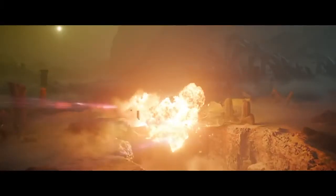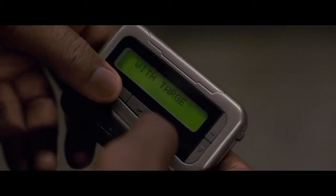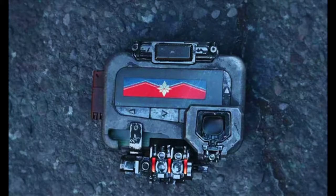We also get a little snippet of an action scene, which we believe to be the Star Force mission. We then get a shot of a young Ronan looking down upon Earth, and this could be because he's in charge of looking over that quadrant of space, or because he knows that he's sent people there to handle the Skrull. But I guess we'll have to wait for the film to actually find out. We also get a look at a young Nick Fury with the pager that we see him use at the end of Avengers Infinity War, which I think is just like a nice little nod to that film.